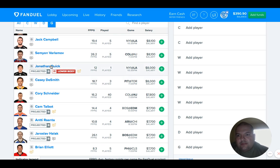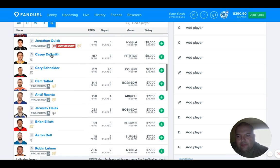Ooh, they got Jonathan Quick projected like he might come back. If Jonathan Quick comes back, that'll change everything. But for right now, if they're starting Jack Campbell, he's GPP only for me.